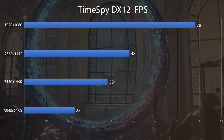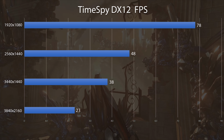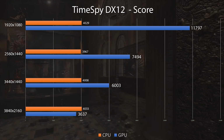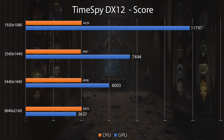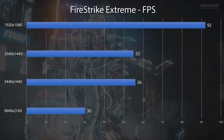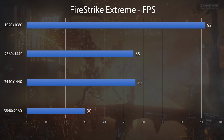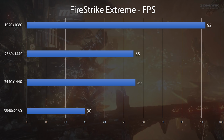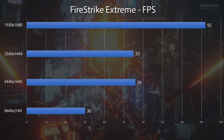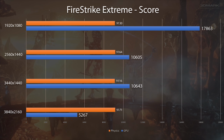Moving on to 3DMark benchmarks, running Time Spy, which is a DX12 benchmark, I did a multitude of resolutions. 1080p is still kicking ass, as well as Ultra HD. I'm not too keen on the 23fps at the 4K resolution, but let's not get caught up in it. DX12 is still pretty new. Moving on to Fire Strike Extreme, a benchmark for multiple GPUs, again shows what we've been seeing. I'm still trying to figure out the difference between 2560x1440 and 3440x1440 resolutions. Sometimes I see significant differences, then sometimes I see no difference at all. That being said, running at 4K, we achieved 30fps, which is pretty damn good.